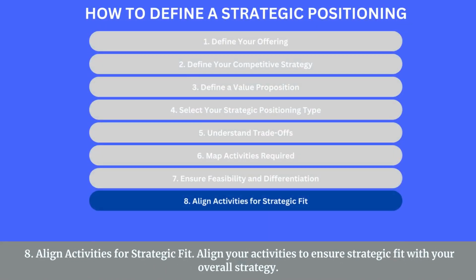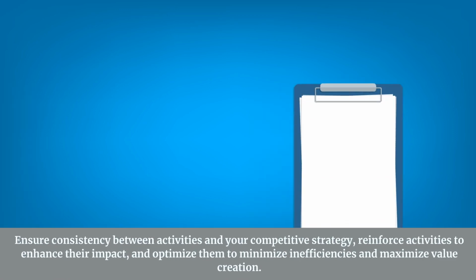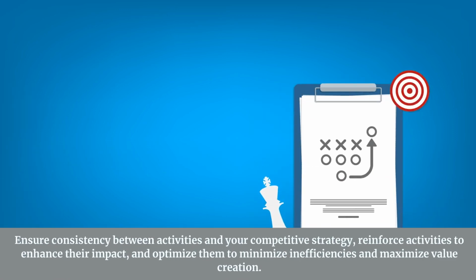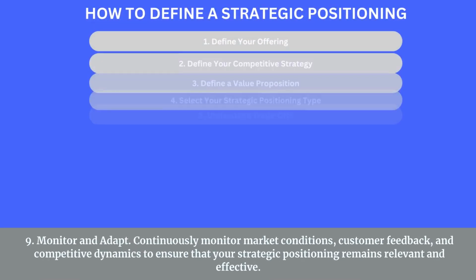8. Align activities for strategic fit. Align your activities to ensure strategic fit with your overall strategy. Ensure consistency between activities and your competitive strategy, reinforce activities to enhance their impact, and optimize them to minimize inefficiencies and maximize value creation.